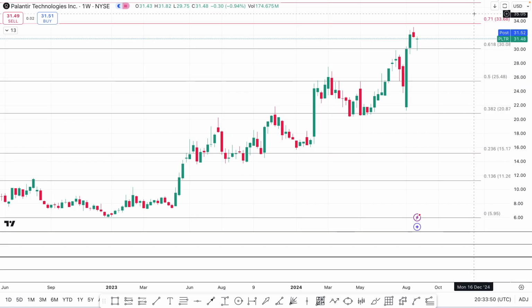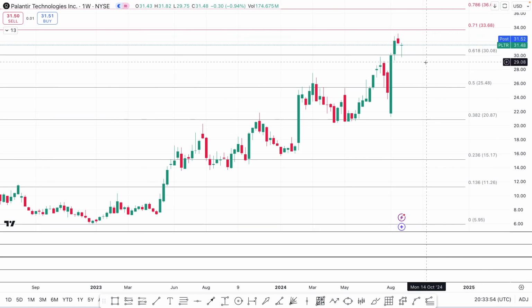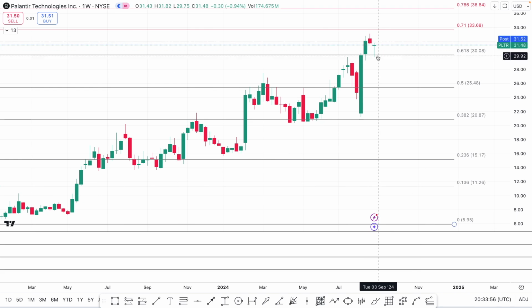So now I have Palantir pulled up on linear scale. And what did this week bring for Palantir? Well, if you zoom in here, you can see Palantir clearly went back and retested the 618 on linear scale, the 30.08, and that support held. So you remember I was talking about how I think price could get down to 29, maybe 28, or maybe even 27. I still think that's possible, but it's not going to happen if this 618 holds as a support, which is a high probability, right?